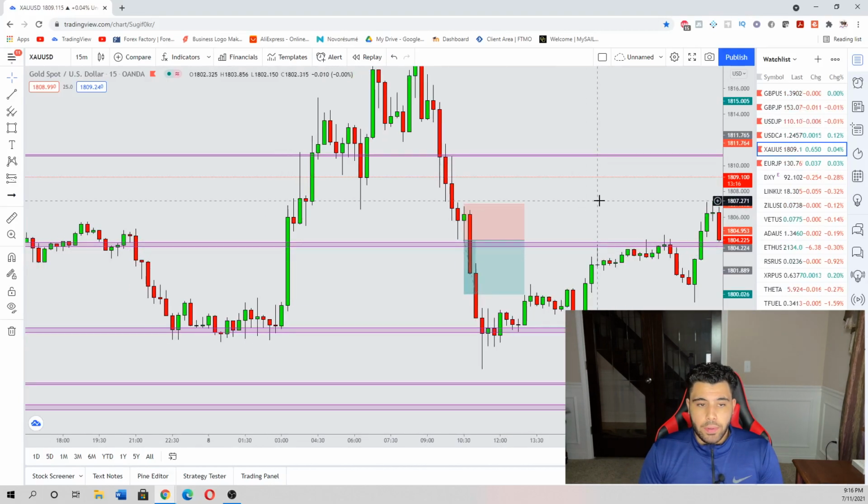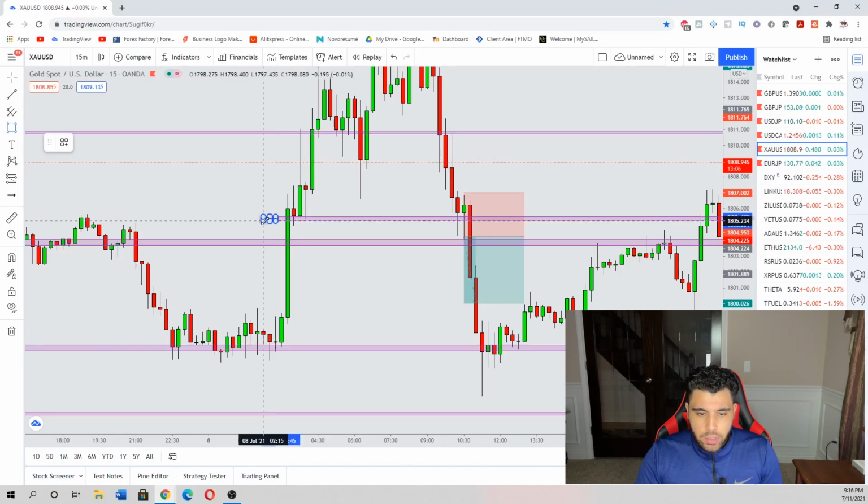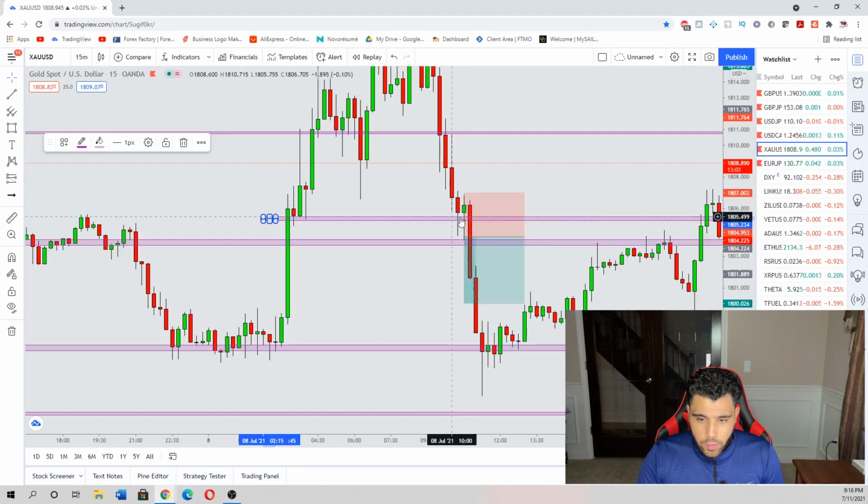So now the other trade that I placed was on the 15-minute time frame. This is the time frame that I trade gold on the most. Basically, same thing, guys. Same thing as my strategy. There's a level of support right here. Price came back down and created this level of support again at the same area.